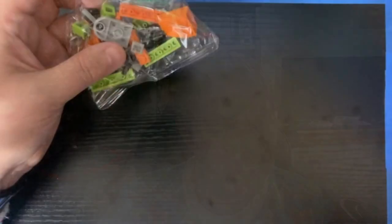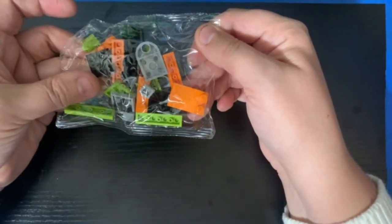So we're definitely gonna go right into a time-lapse mode for this because it's rather big. So here we go. Time-lapse mode. Let's go.